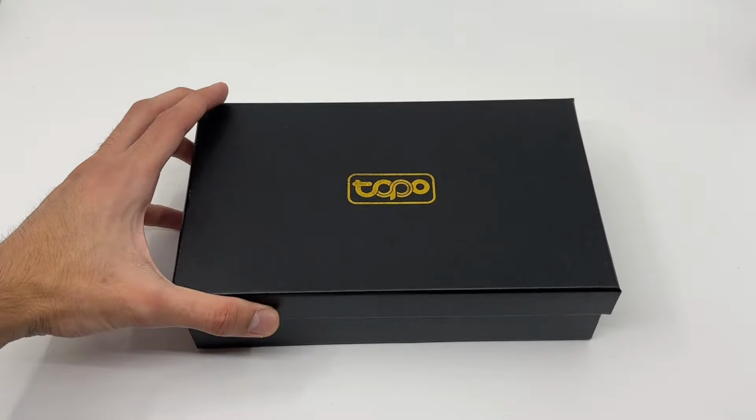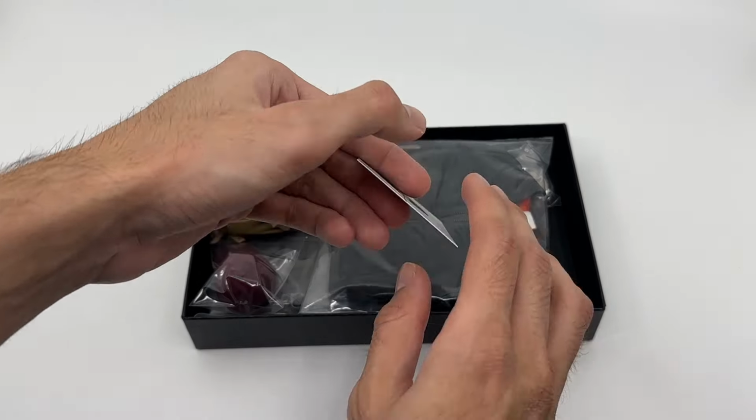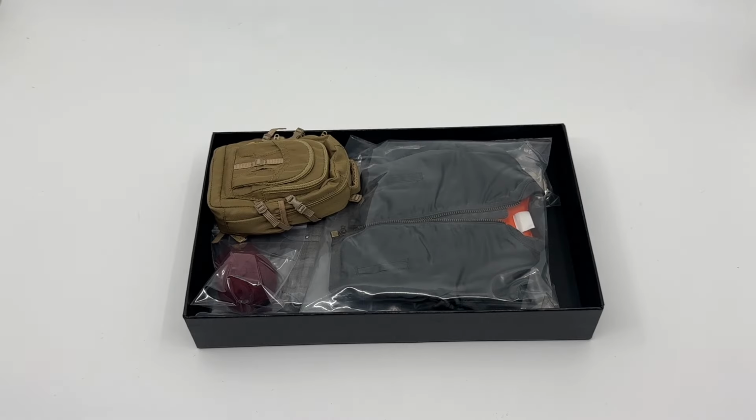Let's get to it. Okay, now I'm starting with the box here. 10 out of 10 presentation first off, because this is pretty classy. I mean, this set is very affordable, honestly, and you can actually still buy this on 1/6 Kit. Shout out to him for shipping this out for me.